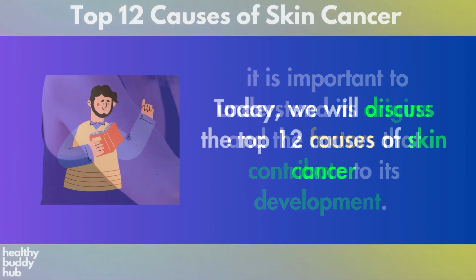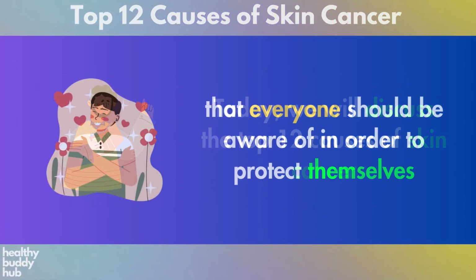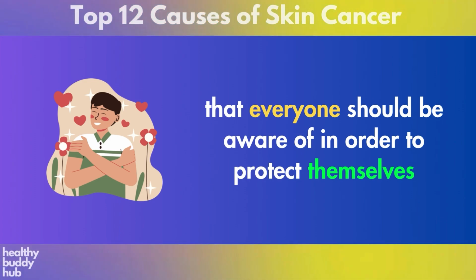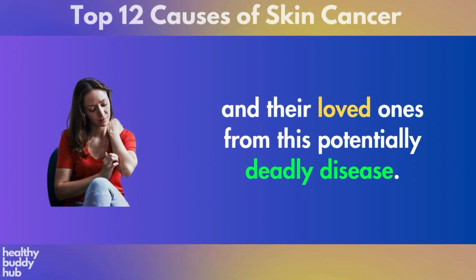its development. Today, we will discuss the top 12 causes of skin cancer that everyone should be aware of in order to protect themselves and their loved ones from this potentially deadly disease.